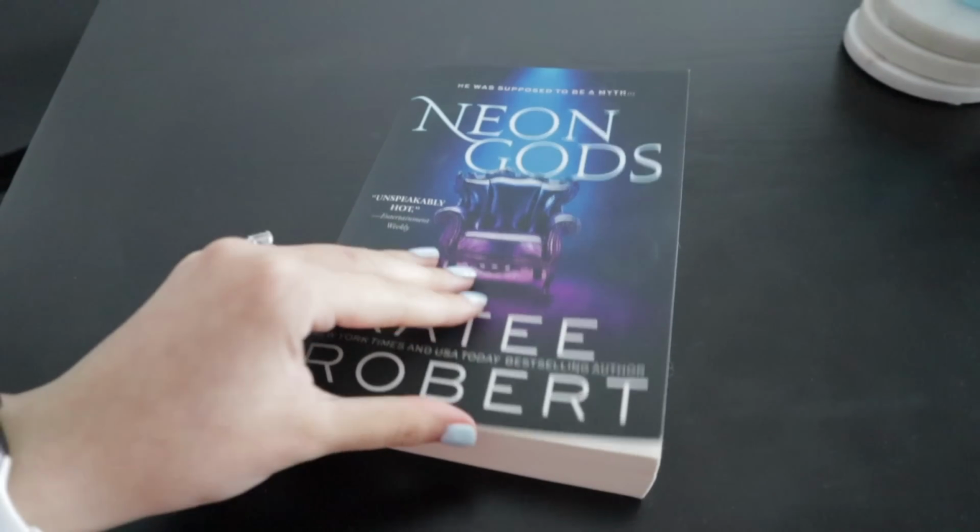So because I DNF'd a book by her, I feel like it's only fair to give her another chance, and we're going to read Neon Gods by Katie Robert. I've heard she is a great dark romance writer, so we're going to see how it goes.